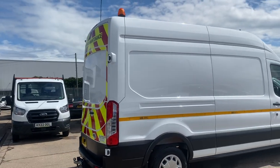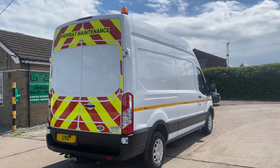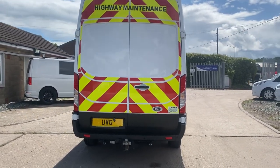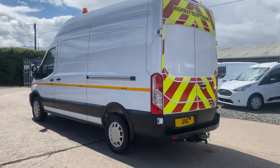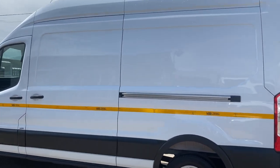As you can see, it's got beacon front and rear with dash on and off, rear highway maintenance chevrons, tow bar with electrics. Also down each side with full length reflective stripes. Because this is a Trend, it also comes with front and reverse sensors.